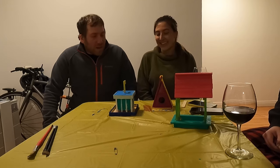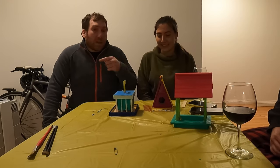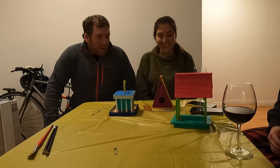Made our bird feeders and our bird homes. It was really cool. I think ours looked great. Let us know in the comments who you think is better.